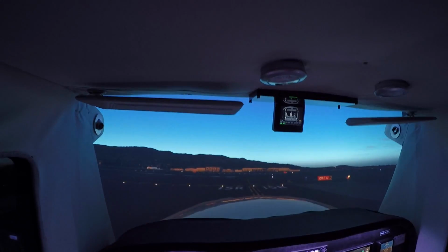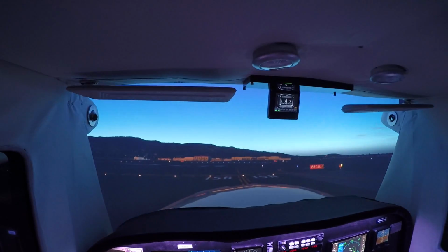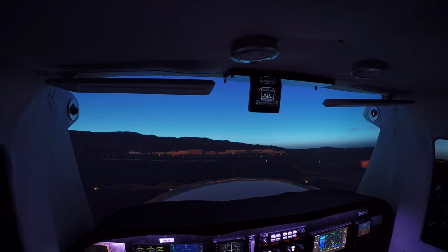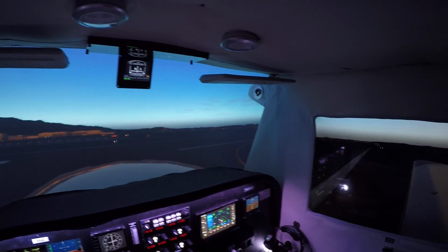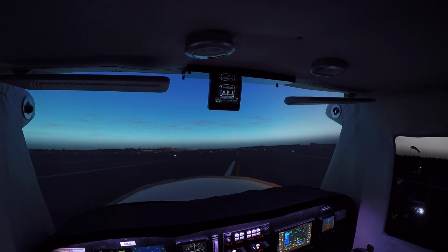Okay. Fly runway heading at or below 1,500. Let's not forget those instructions. That goes up, that goes down. Control check looks good. Taxi onto the center line.